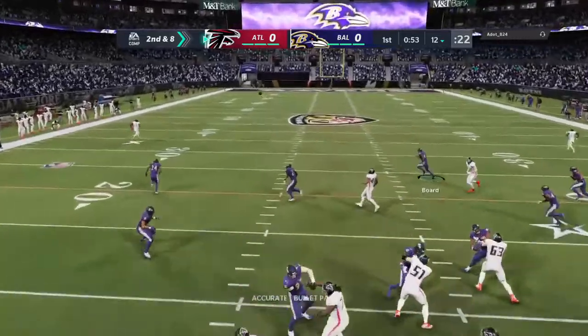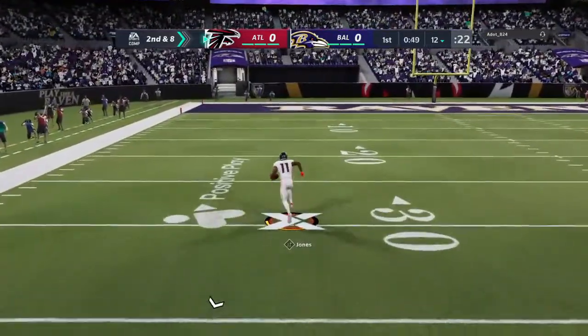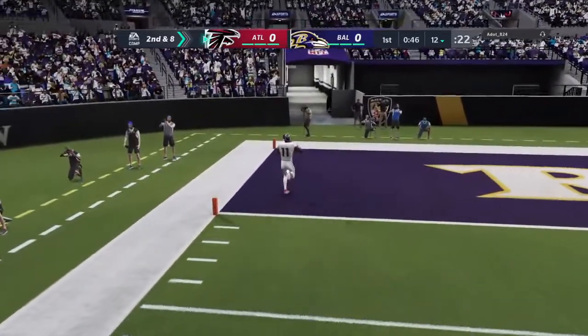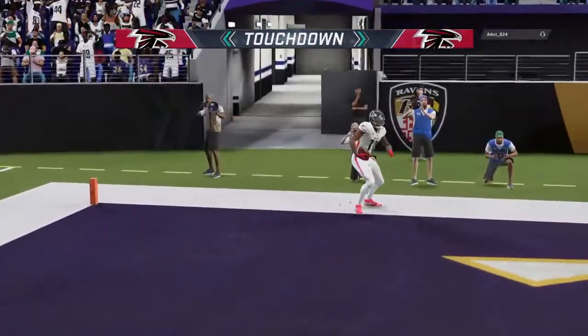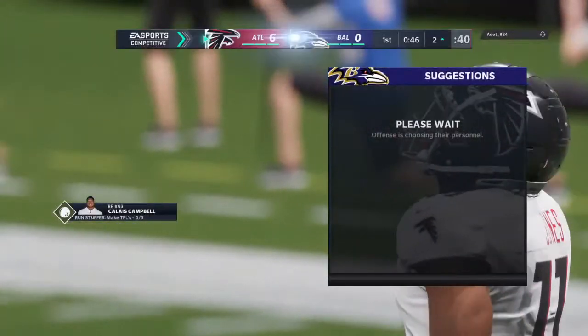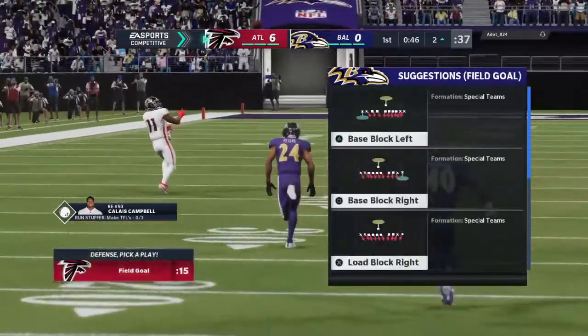Throwing on 2nd and 8. Ryan looking, wide open, complete. The 30. What you doing out there, boy? This ain't no high school. Touchdown, Falcons. Julio Jones. 88 yards. And the Falcons have taken the early lead.